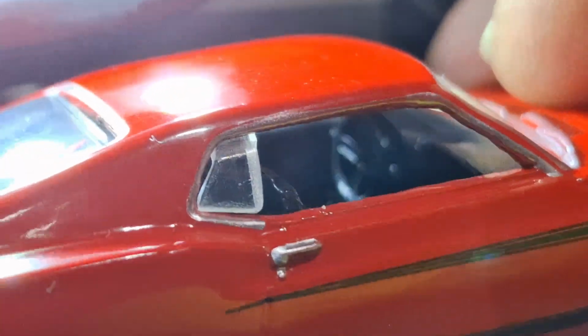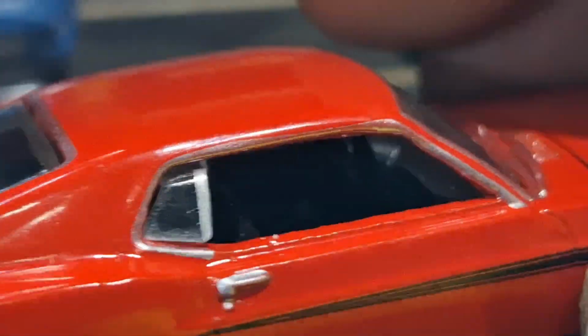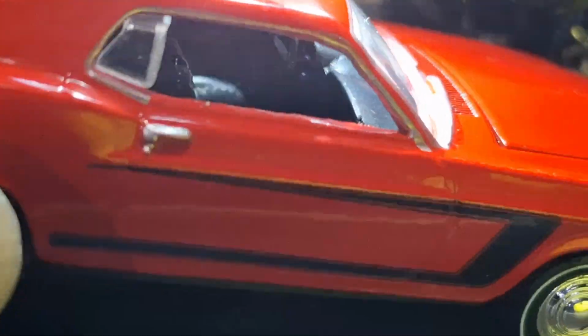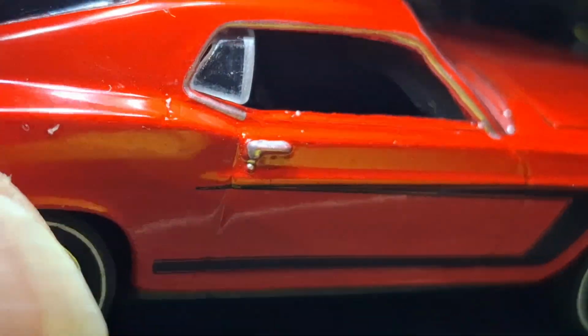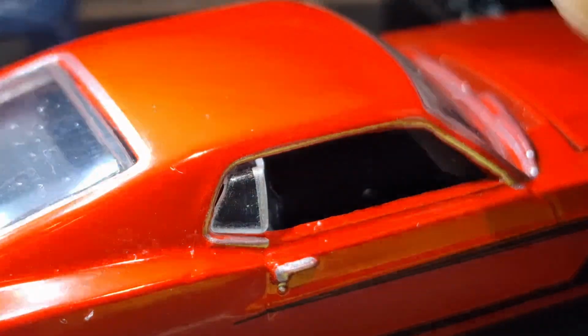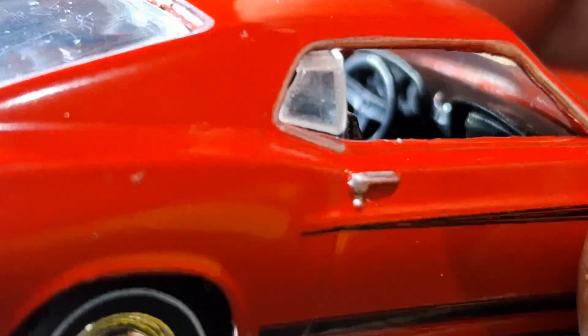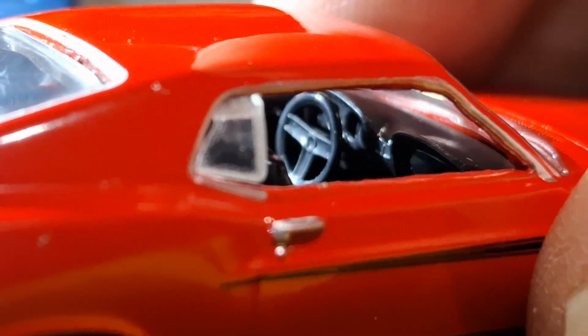Here we go. No, still no. Why no? Why can I not have light when I want light? My lights are crap. If you're new here, it's a common thing for me to bitch about the light not being good and then not do a damn thing to fix it. So there you go. Yeah, steering wheel looks okay.